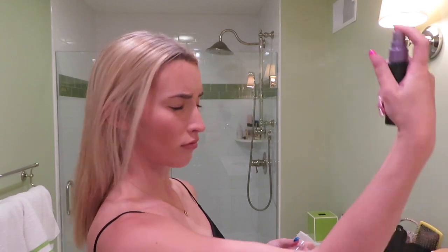And last, as a little top coat, the Jeffree Star gloss in Legend Only. To top everything off, I use the Urban Decay All Nighter setting spray. And that really rounds out the makeup routine.